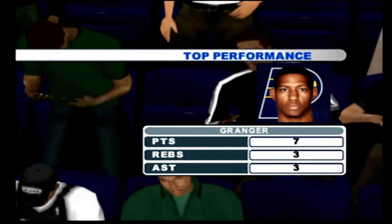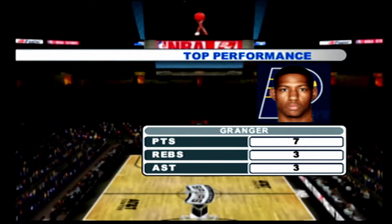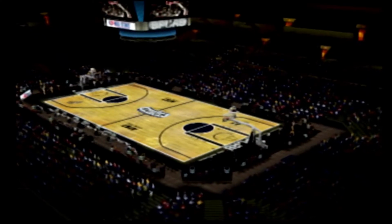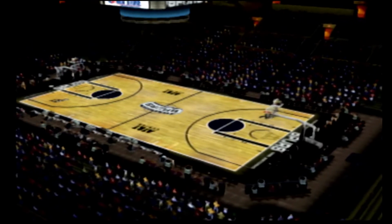Kenny, I know it's not over yet, but do you have a guess who will be the player of the game? Well, it's a tough one, but I'll venture to guess. Granger has been holding his own out there, and they've got the lead. I won't be surprised if he gets the player of the game. Thanks, Kenny. Let's get set to begin the fourth quarter.